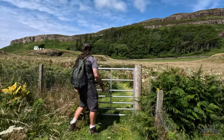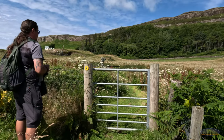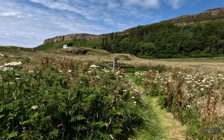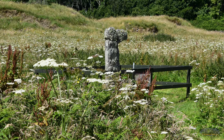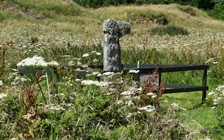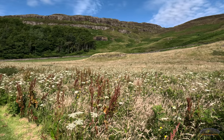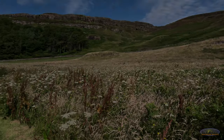About 1,500 years ago, the islands became an important monastic site, linked to St. Columba and his mission from Iona in the 6th century. This cross was carved about 1,300 years ago. From medieval times, the islands were administered by the MacDonalds of Clanranald.